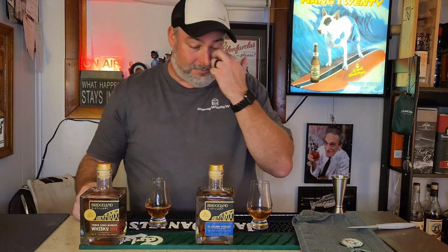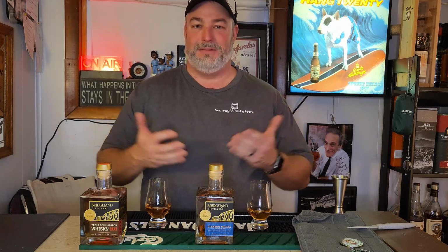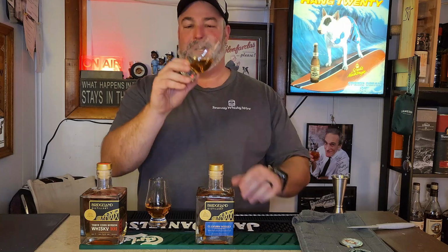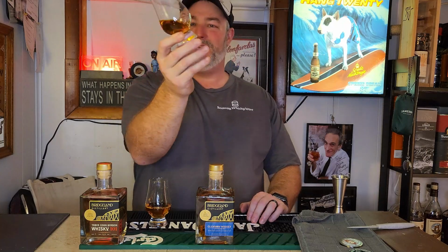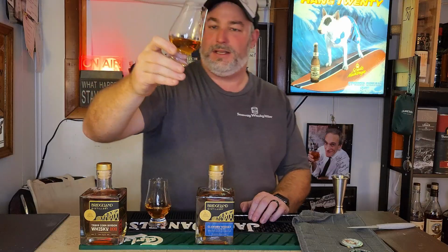All right. So yeah, guys, my first impressions on the two expressions here from Bridgeland. Let's get into the Glenbow, and let's take a look at the color for starters here. So it's naturally presented. We're gonna go in close and look at it here, guys. Look at that nice amber color to it there. Canadian single malt, so 100% malted barley, Penhold Rocky Mountain barley, and twice distilled at Bridgeland. Very nice. Let's go into the nose and see what we can get out of the Glenbow.